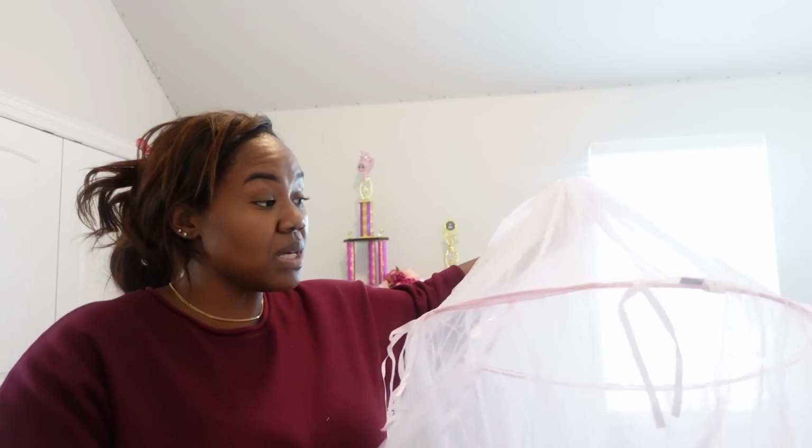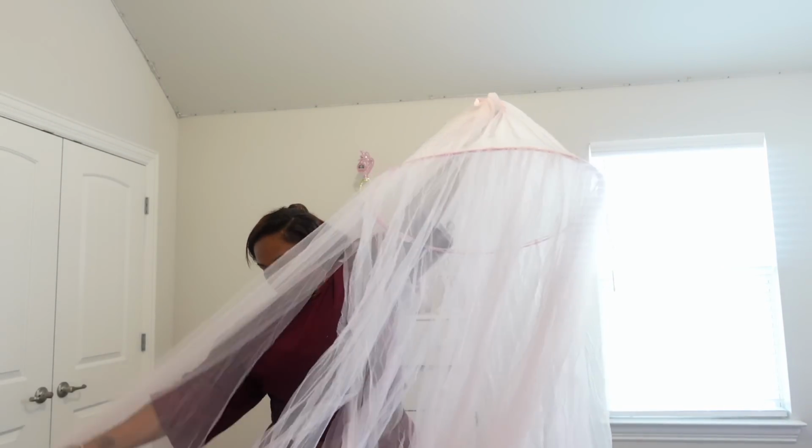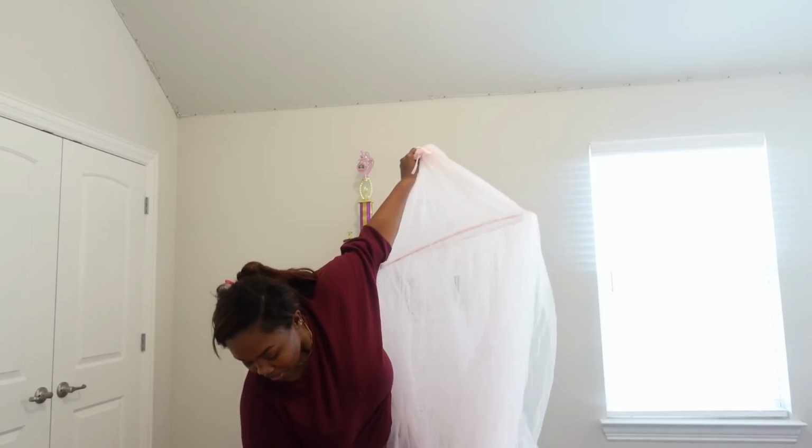All right, y'all. So the next thing I'm going to put up in Jada's room is her canopy. I think I told y'all she specifically requested it. She's been begging for a canopy even at our old apartment, and I told her I would get one when we got here because I knew we were moving. So I got this canopy, of course, from Amazon. I need to steam the lower parts, but this is the canopy. I think it's pretty cute.